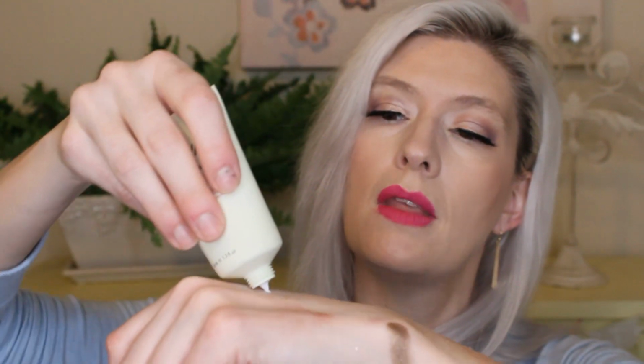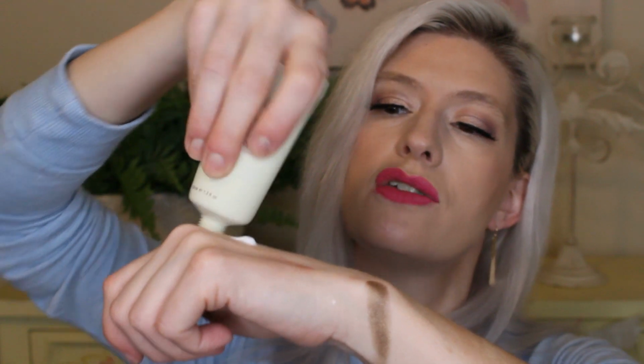Full-size value, $24. We are going to go ahead and put a little bit out right here. It does not have a seal. And you can see it is just a clear white cream. Let's see how thick that is. It doesn't really smell like a whole lot of anything. That is so nice and thick.